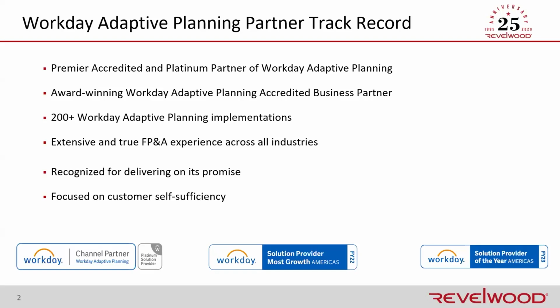An important thing to know is the demo today is meant to just really give you a glimpse into what adaptive planning can do, and we should be finished in 30 minutes. During that time, everyone is on mute, but if you have a question, there is a Q&A button at the bottom. Please enter it there and we will try to get to it. If not, we will make sure to get back to you via email.